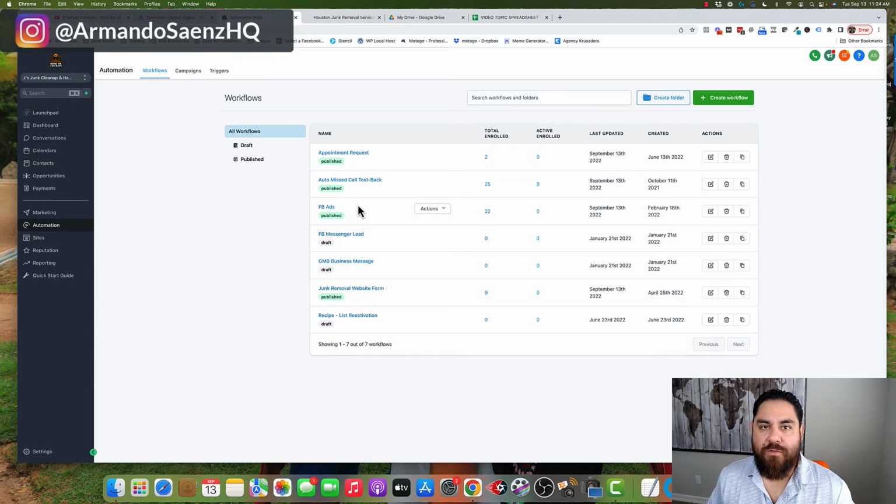Now, the second thing that I want to show you is actually a little bit more on the advertising side. This is how you can set up a simple ad that brings in more junk removal business every single week like clockwork. This is the exact same process that's allowed us to generate hundreds of junk removal jobs per month for our clients across any market. And I'm going to show you how to set this up right now.